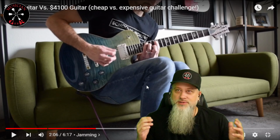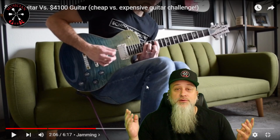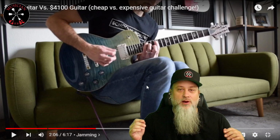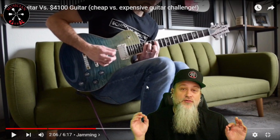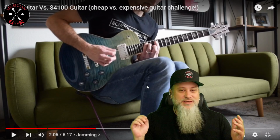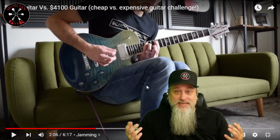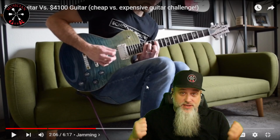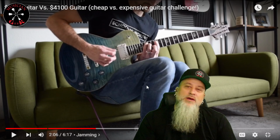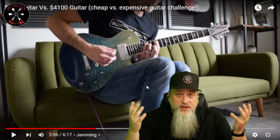But just goes to show you these days, if you have, I don't know exactly what he's using for an amp setup, whether he's using amp sims, whatever, what his settings are. But he did say he was going to try to match the tones as much as possible. So this is not like the exact same amp with the exact same settings, taking two different guitars and plugging them in type of comparison. So it's a little bit different than the type of comparisons that I'm used to featuring on this channel.